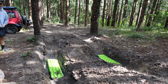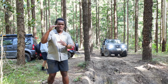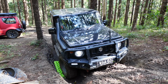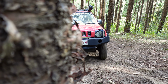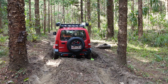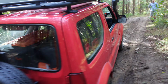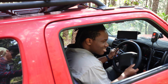On camera, it doesn't really look like much. Up to what, knee height? Knee height, yeah. And for a Jimny, that's a half. And you're 7 foot tall. Oh, the old clutch, eh? The old clutch! I cooked it!